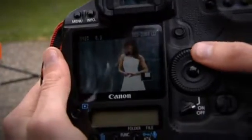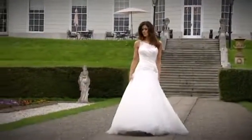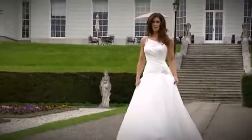Now Glenda is one woman who could wear a black sack and make it look good, but Rob gave us the lowdown on how you can bring the wow factor to your big day.